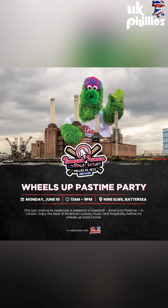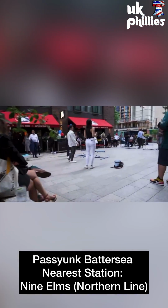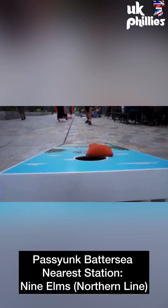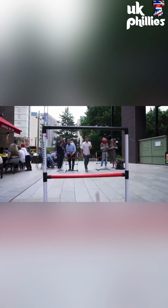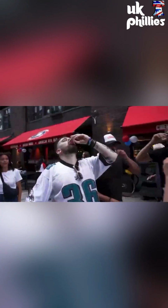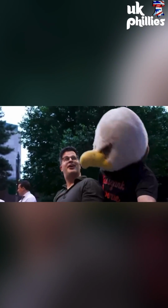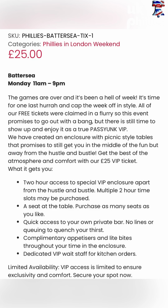On the Monday, if you're around and got some free time, head to Passyunk Avenue, 9 Elms, Battersea for the Wheels Up Pastime Party. This is the newest of the Passyunk Avenues and plenty going on here as well. There'll be folk American acts, street games and prize giveaways, media broadcasts in the WIP morning show, plus guest appearances, Philly food and drink favourites and a whiffable competition as well. The only tickets left are the £25 VIP tickets. This is limited availability, so get in there quick. This will be well worth checking out. You can book your 2-hour time slot on the Passyunk Avenue website. Hopefully, we'll see you down there.